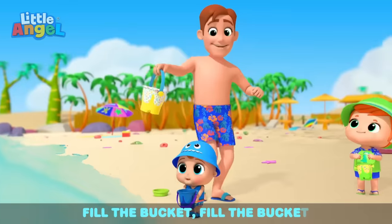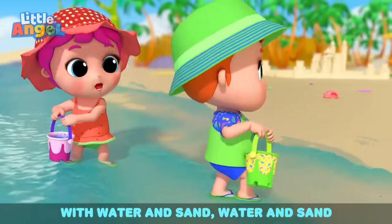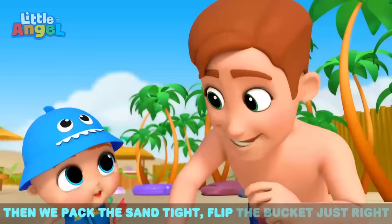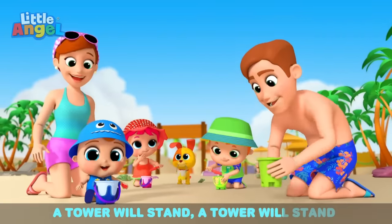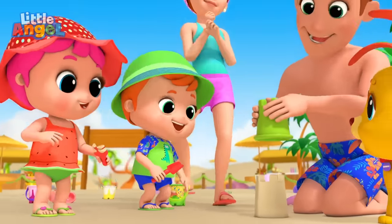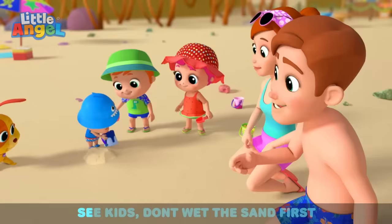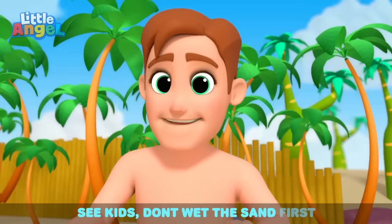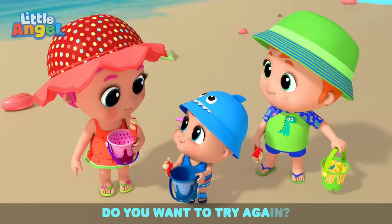Fill the bucket with water and sand, water and sand. Then we pack the sand tight, put the bucket just right. Your tower is grand. Ta-da! Yay! Wow! See, kids? If you don't wet the sand first, you'll only have a pile of sand. Do you want to try again? Yes!